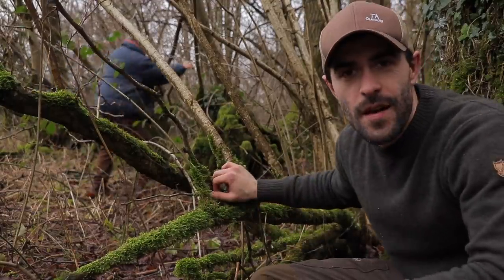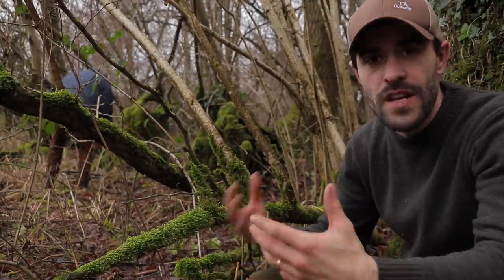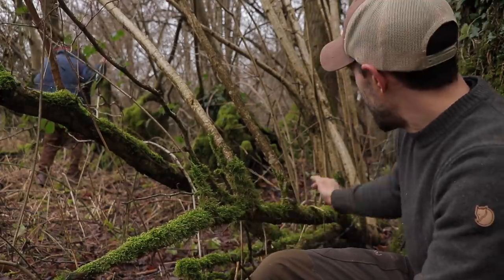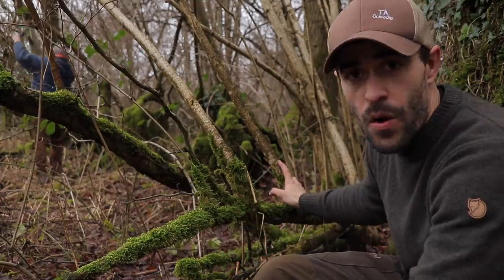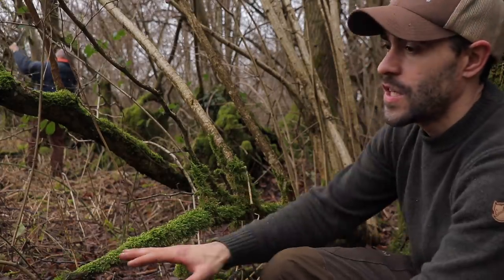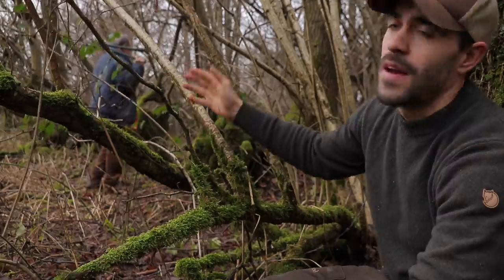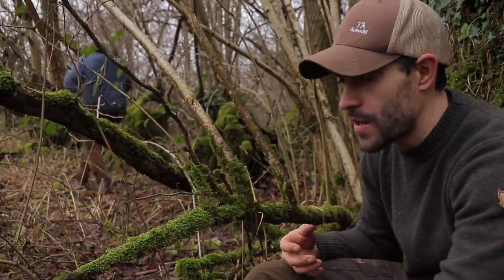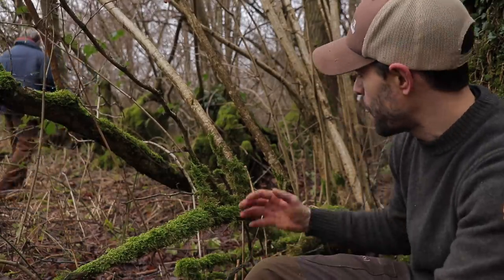So here is kind of a perfect example really of how hedge laying works and how the regrowth works. You can see that this hazel here, covered in moss, has actually been down quite a while. It's not been cut with a billhook or anything like that. It's actually just fallen over in the wind, and it's stopped growing that way, and it's sent up these vertical shoots here, which are obviously following the sunlight. But it's a great example of how the hazel tree works, and any kind of hedgerow tree, blackthorn, hawthorn, things like that, how it would work.